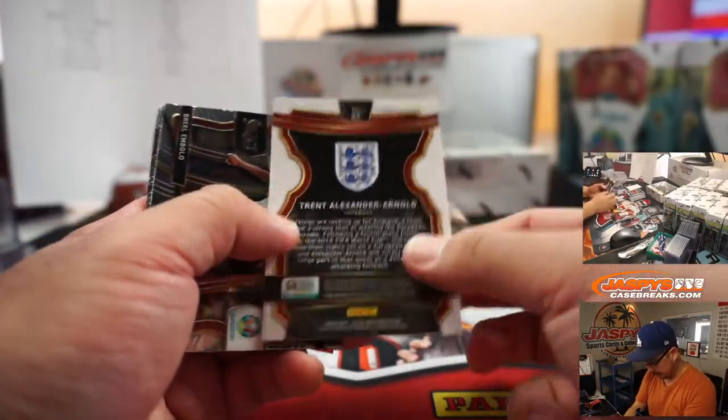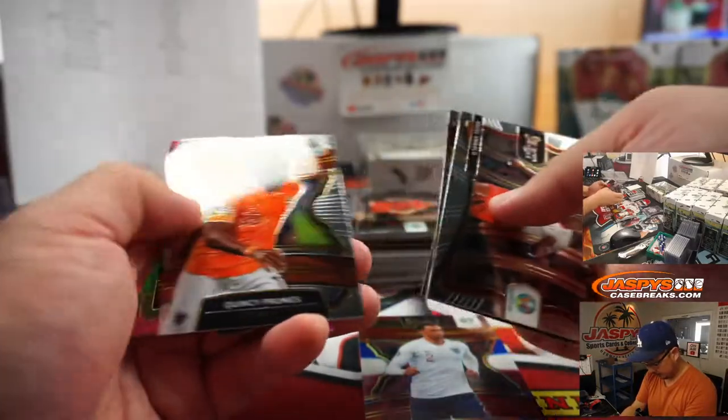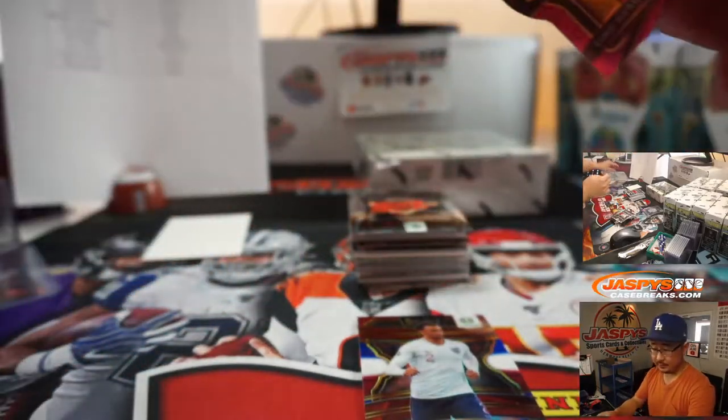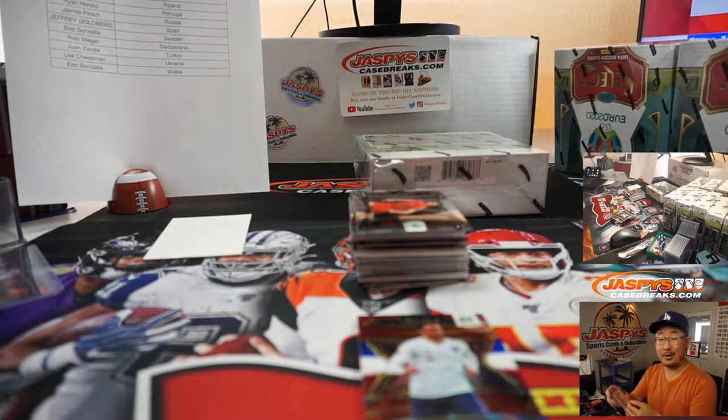There he is again, in the tricolor parallel. There's Timo Werner, 96 out of 99. I know, Rex, that's crazy.